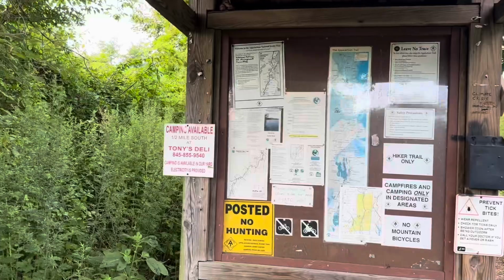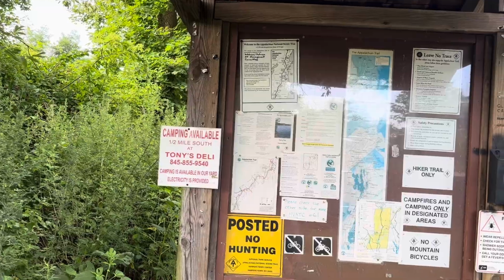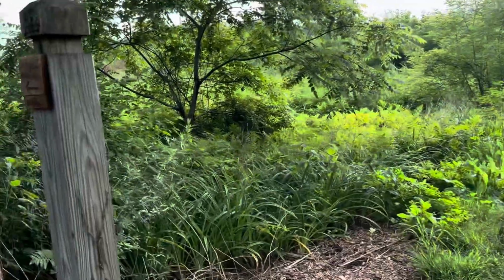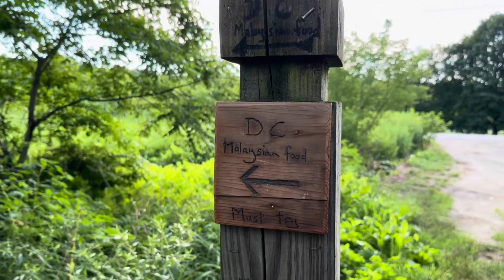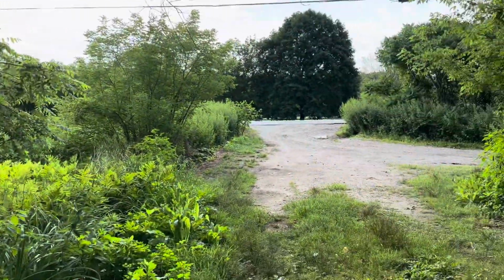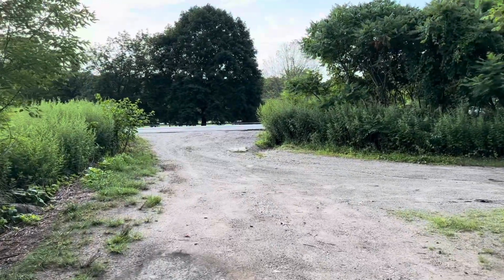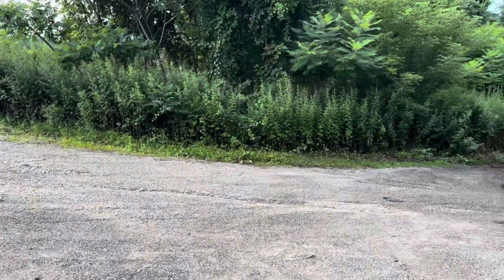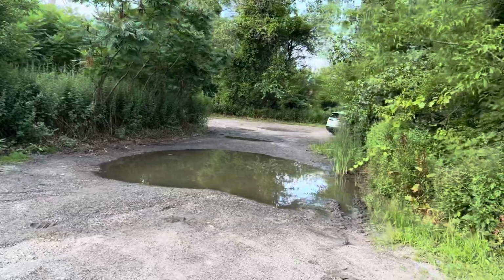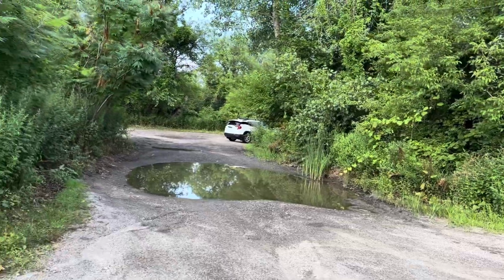You can camp half a mile south at Tony's Deli. Camp in their yard with electricity. There's apparently some Malaysian food nearby. So lots of services right here. Looks like maybe a small parking area over there. Kind of muddy, but enough for a couple cars to park comfortably.